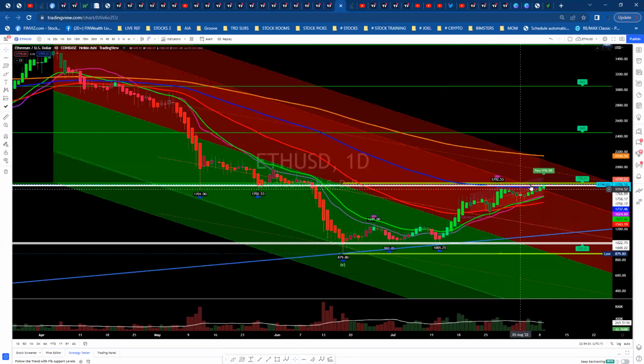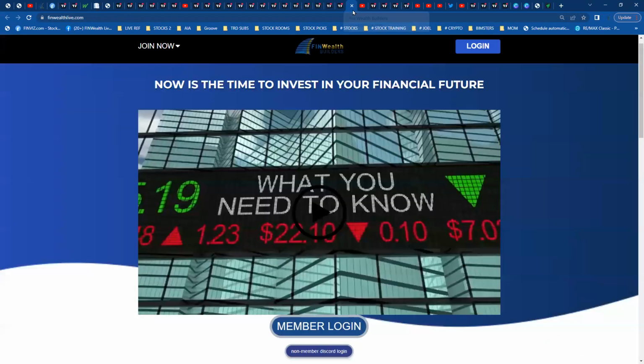Ethereum, same thing, continues to press to break out. It's above most of the moving averages here. It's just barely above the 100. So we're looking for a breakout to head towards the 200. That would put us around that 2200 level at some point. So that's kind of where the crypto is going. Still trying to get momentum going to push us through.